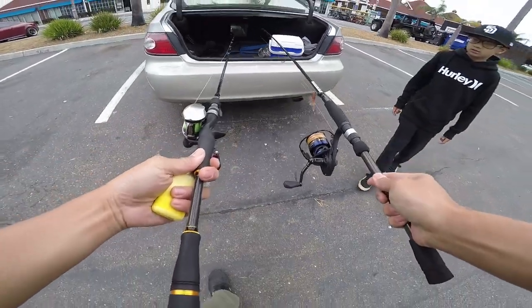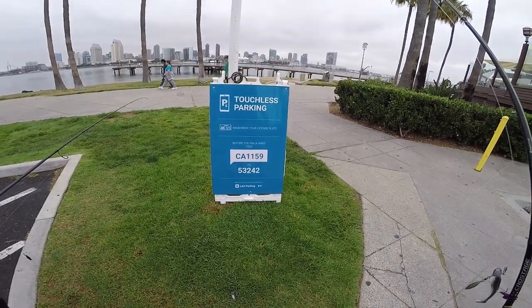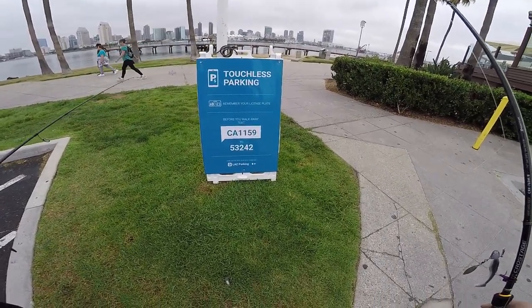We are at the Coronado ferry landing. It's been a long time. I think this is my first time this year fishing here. We'll see if anything is biting at the pier, so stay tuned. Let's go. Well, it looks like you have to pay for parking here. That's new.